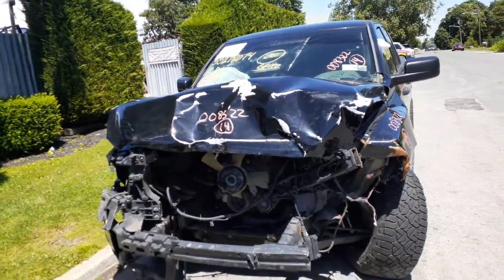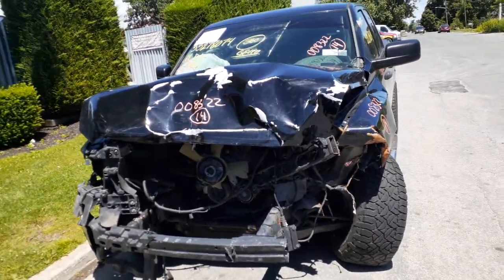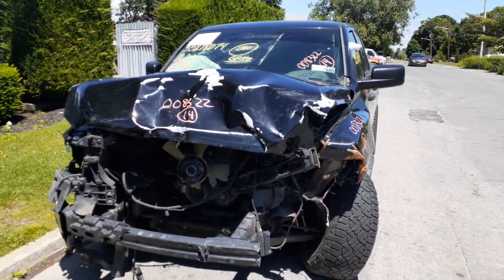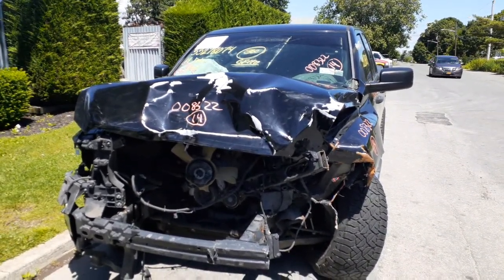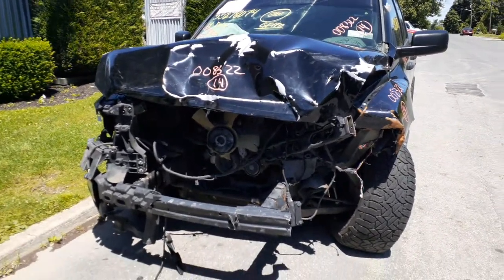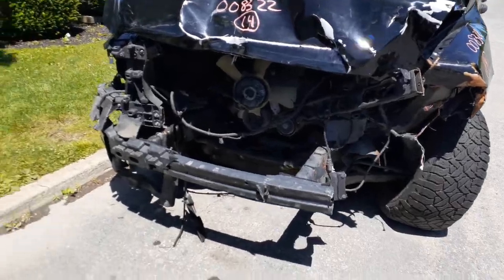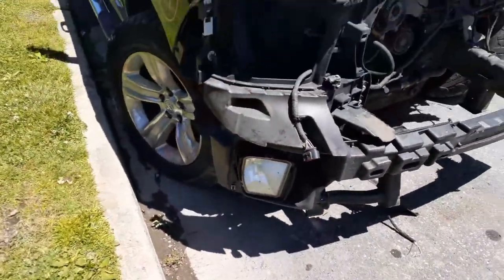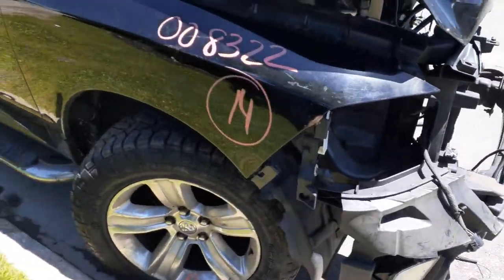Okay, newest addition to the inventory is a 2014 Dodge ST quad cab, 5.7 automatic, two-wheel drive. Stock number is 8322. As you can see, the thing is hit hard in the nose. The only thing we got in the front is, believe it or not, a right side fog light and a right side fender with a little bit of lip damage there.